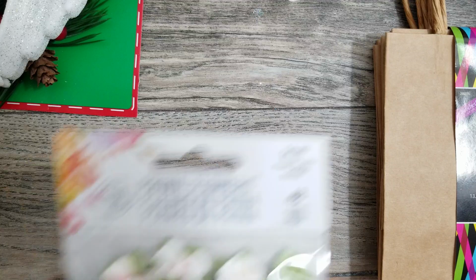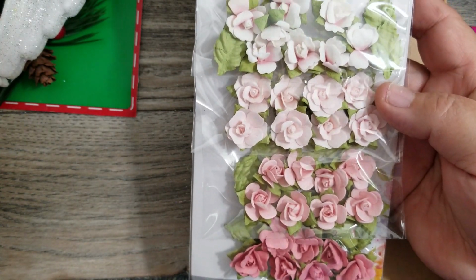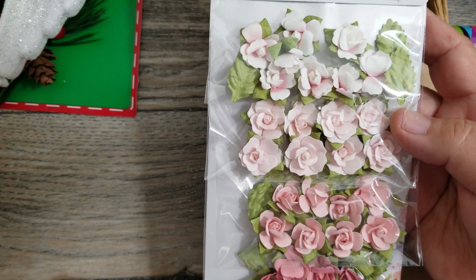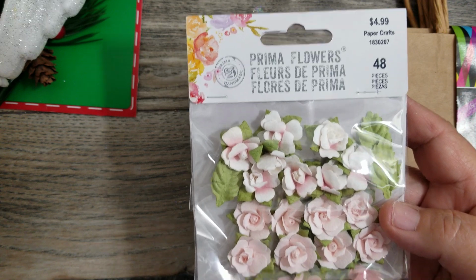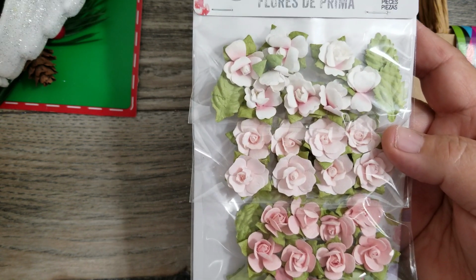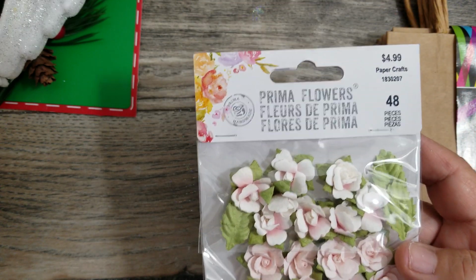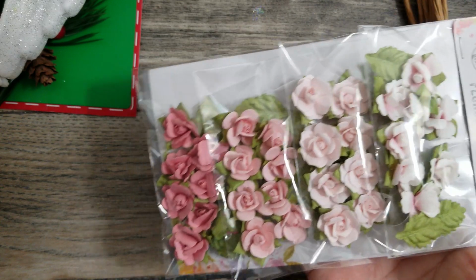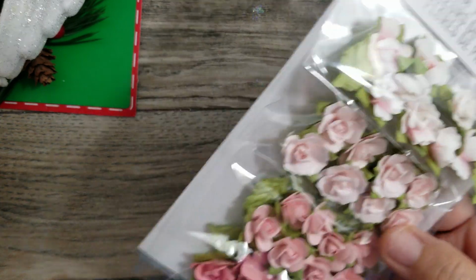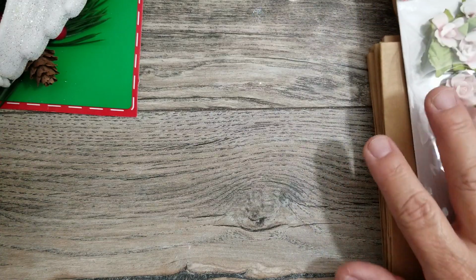I picked up some flowers by Prima. I don't know if y'all have seen these little teeny tiny roses. What I like about these is they go from lighter to darker. These were not on sale, but I was able to use a coupon on them. They're regular $4.99, but I love the fact that they have the different shades of pink. I only picked one up. They only had a couple. I left one for somebody else.